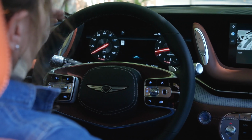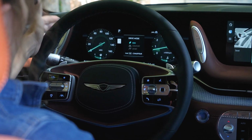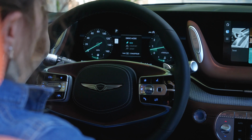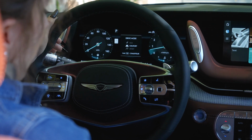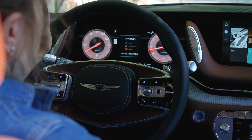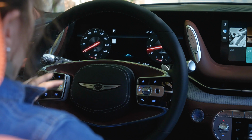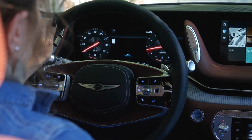Now let's go over the 12.3-inch digital gauge cluster. You have your driving modes here. So currently we are in sport. You can go into eco, your gauge system changes. And then not only does this visually change, but so does the support of your driver's seat. Everything, you can feel it adjust depending on what mode you are in.